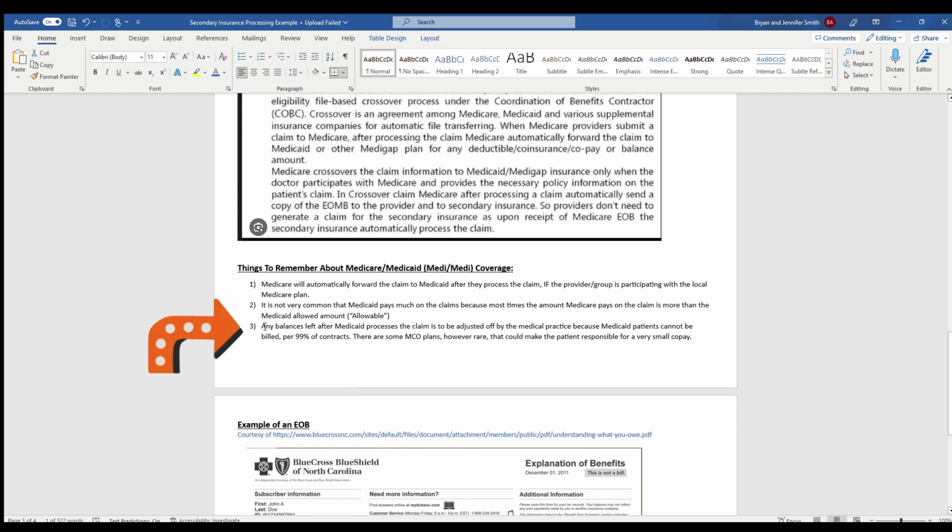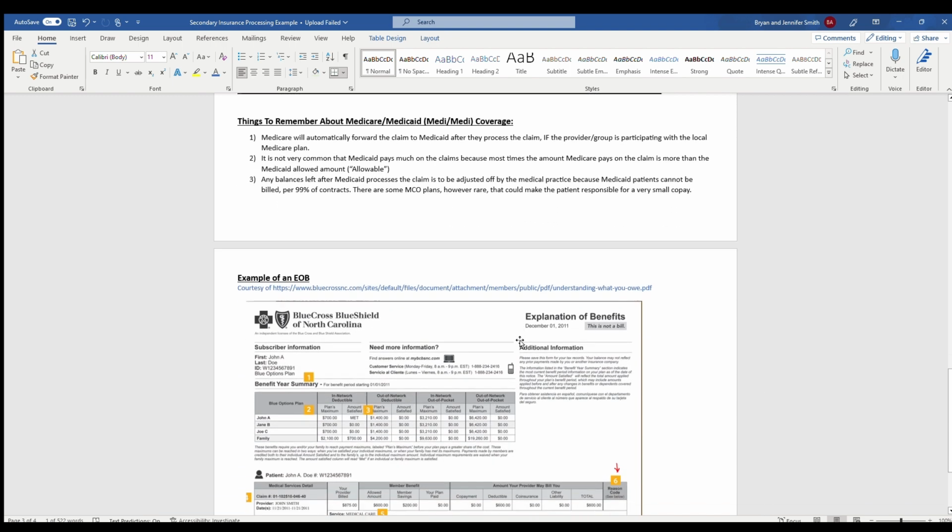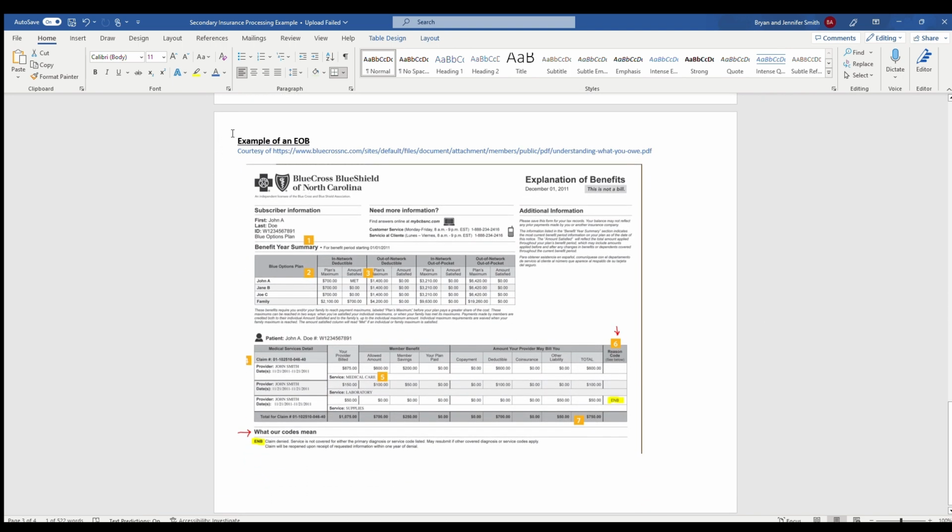And then also, 99% of the time, you cannot balance bill patients after Medicaid processes as a secondary insurance, because when you sign with Medicaid and you're participating, you say that you won't balance bill your patients, so those would have to be adjusted or written off. There are some very, very few, like 1% chance that you could have an MCO Medicaid plan in your area where the patient could be responsible for a very, very small copay amount, like a $3 copay or something. Those are very rare, but I have seen them. So you would just need to make sure the plans in your area and what patient cost shares are, if any. Now, I just want to wrap this video up with an example of an EOB.